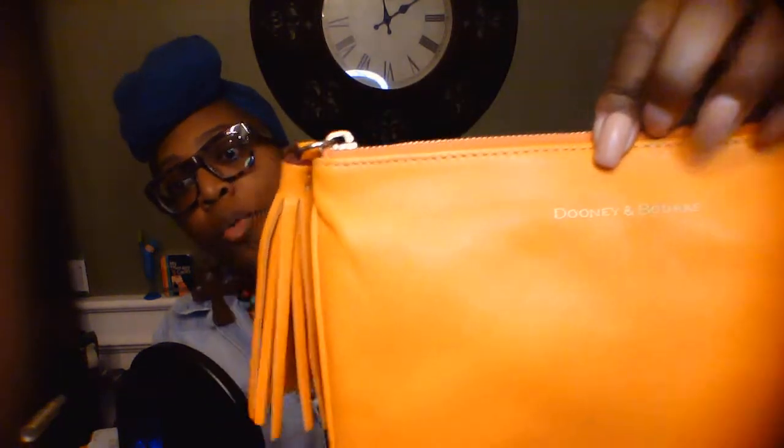Yes. When I tell you, I bought this bag because I thought it was orange. I think this is a melon color. The other Carrington pouches were on, I believe it was I Love Dooney site, or it could have been Dooney.com. I wasn't willing to really pay for those. I think it was like $90 or $100, and to me in my brain, that was just too much to pay for a pouch, not an actual purse.